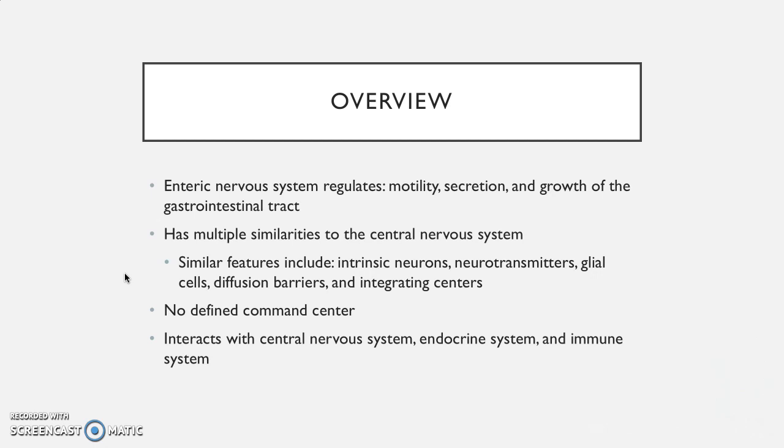There are also some neurotransmitters that are non-adrenergic or non-cholinergic, and so this helps to differentiate them from those in the brain and the central nervous system and circulating in the body. Some common neurotransmitters in the enteric nervous system are serotonin, vasoactive intestinal peptide, and nitric oxide. There are also glia in the enteric nervous system, and these are more like astroglia in the central nervous system than Schwann cells in the peripheral nervous system around axons and neurons. There are also diffusion barriers, and those in the enteric nervous system are not extremely permeable, so they resemble the blood-brain barrier in that aspect.